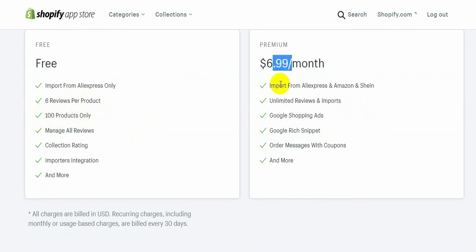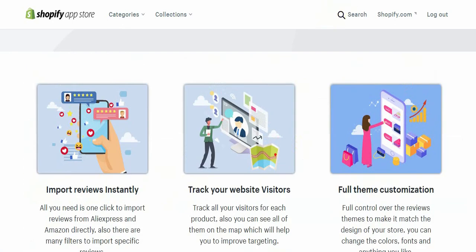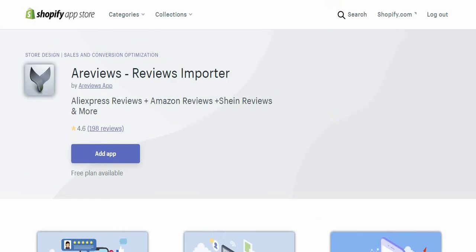But with the $6.99 plan, you can import all the reviews you need, unlimited reviews and imports. And you can import reviews from AliExpress, Amazon, and Shein as well. Also, you will be able to do Google Shopping Ads, Google Rich Snippets, and order messages with coupons, which is really amazing, guys. I highly recommend this app. And the best part is you will be able to edit your comments whenever you need. You can edit the country or whatever you need.